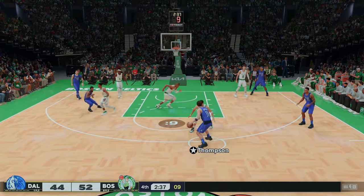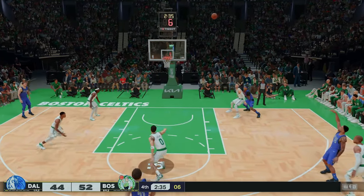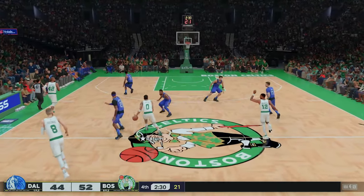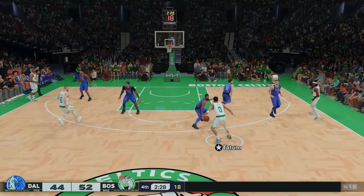For the screen on Walker. Thompson outside. And here's Washington outside. Walker with the rebound. Here's the Celtics with the ball. They're on a 14-5 run here.